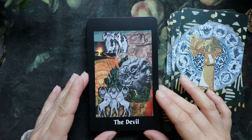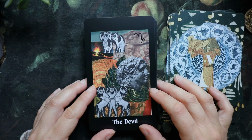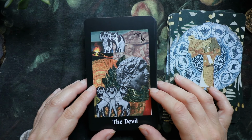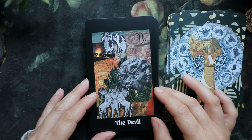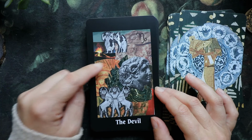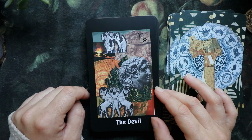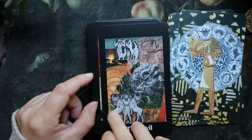The Devil. Capricorn. Little goat guy. Yeah, definitely went a different direction imagery-wise than the Thoth did, as we do recall. But we've got this little eruption energy over here. Really cool.